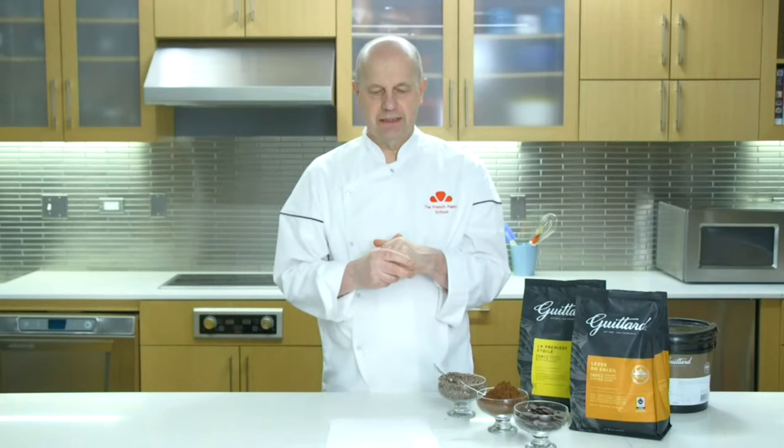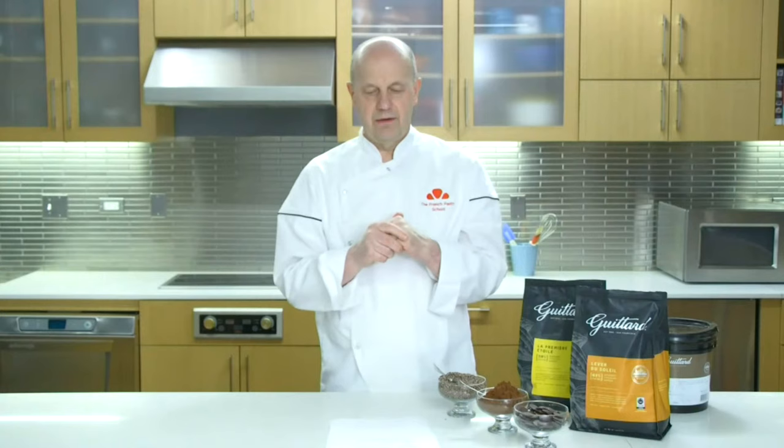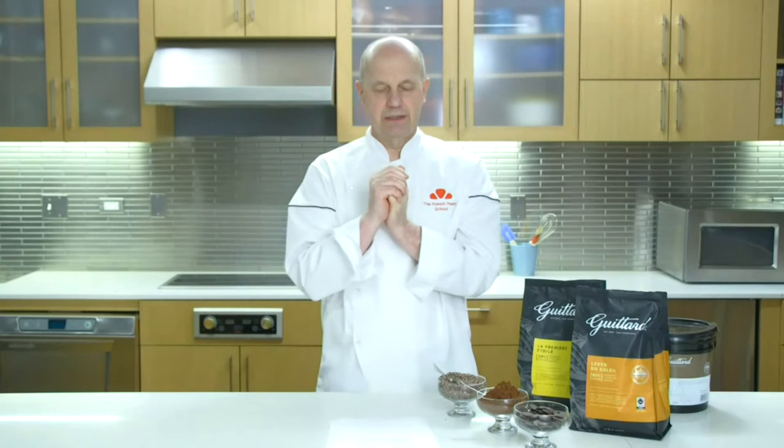Everything is on its head because we mix all the liquid ingredients in one bowl and we put all the dry ingredients in another bowl. The milk is warmed up a little bit to make sure that the liquid mixture is not cold. That's the trick. And then after that, we pour the liquid over the dry ingredients.